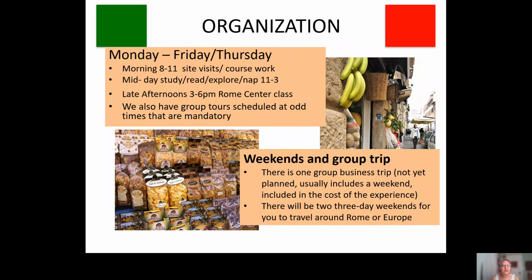How our days will look: Monday through Thursday, you will have assignments in the morning. You'll have a little time off in the afternoon. And then in the heat of the day, we will meet in the Rome Center. We'll have class. We'll also have group tours, like to the Colosseum or to Trajan's Market, which is the oldest mall in the world that we know of. I should say Western world.